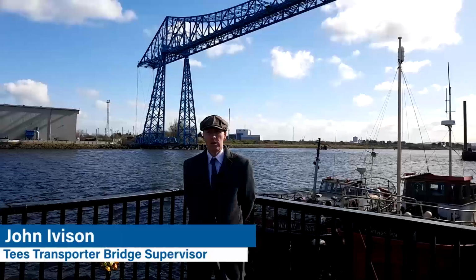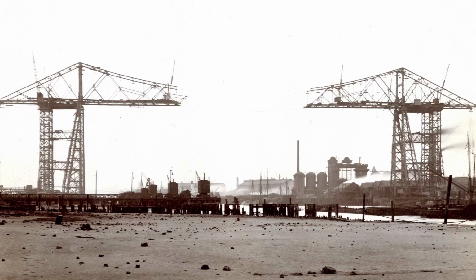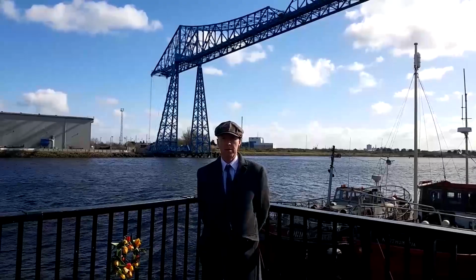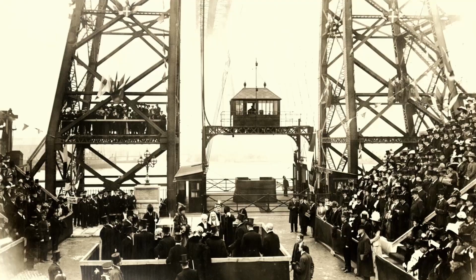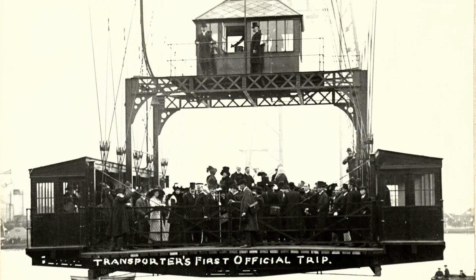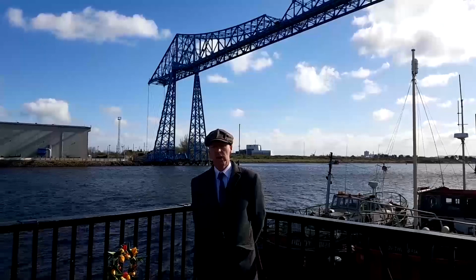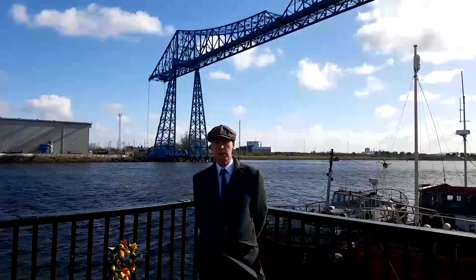The bridge was designed by Cleveland Bridge Company of Darlington, and it was constructed by Sir William Howell Company of Glasgow. They had initially built the fourth rail bridge, which is one of the reasons why they won the contract. The bridge was officially opened on 17th of October 1911 by Prince Arthur of Connaught, and was initially used to transport the workers from either side, from Middlesbrough to Port Clarence, where the ironworks and saltworks were.